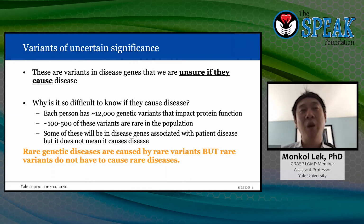And the reason why we're only interested in the rare ones, so that means it's not found in many people, is that limb girdle muscular dystrophy, or any other rare disease, is a rare disease. What it means to be a rare disease is that there are not many people in the population with it. So the genetic cause of your rare disease shouldn't be that common in the population, or there would be more people in the population with it. It's just a logical argument.